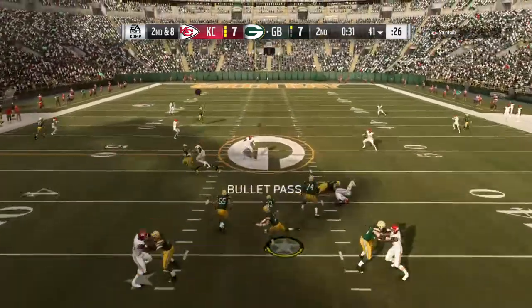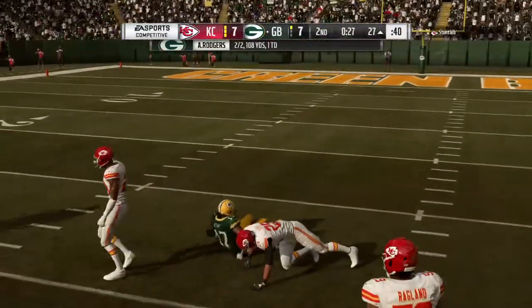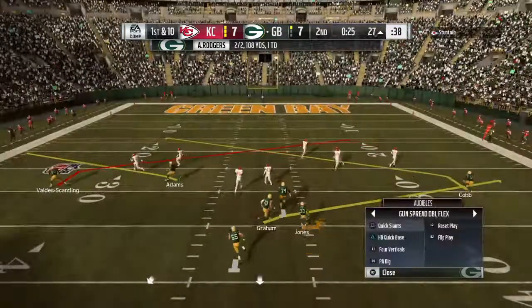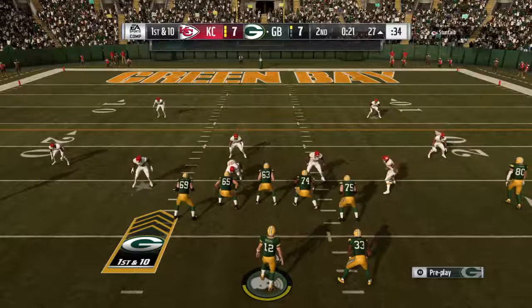On play action, it's Rodgers. Over the middle, that's caught by Adams. And he'll go down, but not before getting this inside the 30. A gain of 32 that time.